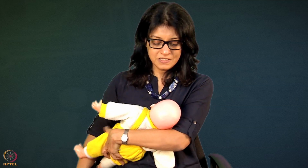You can imagine, see this is the position, and another thing is that here the legs are not supported. Okay. The head is also not supported, it is just sitting on the angle of the elbow. So there are a few more reasons that we felt it was not comfortable for the baby and the mother to be in this position.